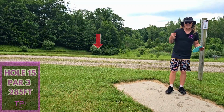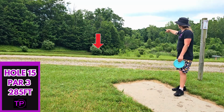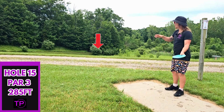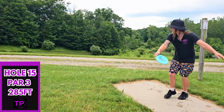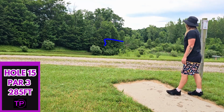Perfect for another hole. Hole 15, 285 feet, way downhill. The basket's tucked behind that big kind of just bush down there. I believe that's where I'm aiming anyway. I'm gonna take my Kotuku, get some turn on it, and hopefully it just kind of falls out of the air, gives us something to work with. Get up in there, be perfect.